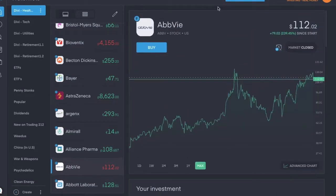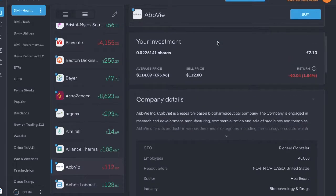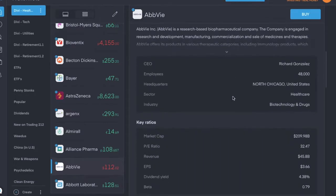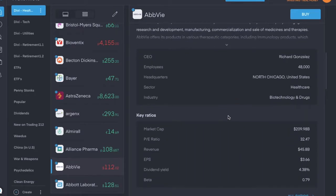Number 2 is quite a popular dividend stock, Abbvie. Ticker symbol is ABBV. It's trading for about $112 per share today. It's in the biotechnology and drugs industry. It's a research-based biopharmaceutical company, also based in the United States. Pays a quarterly dividend. Has a dividend yield of 4.38%. And the last one I received was for $1.10 per share.